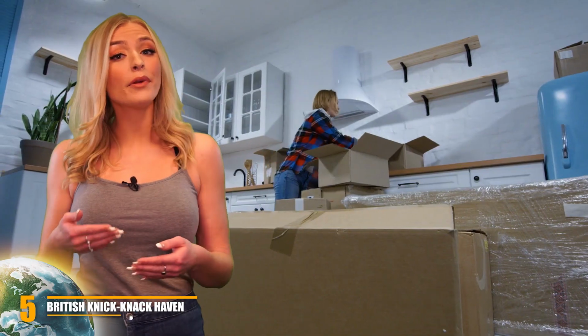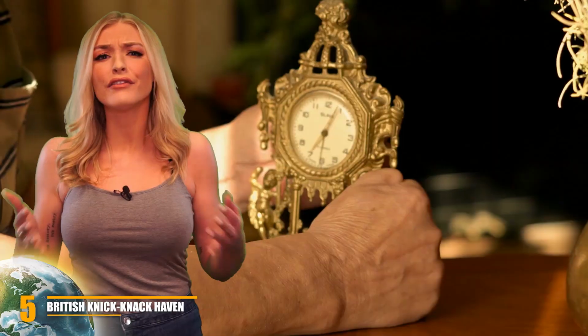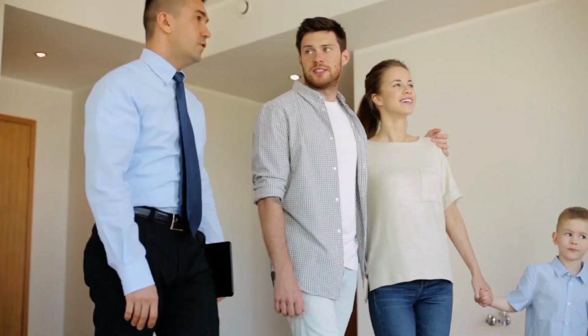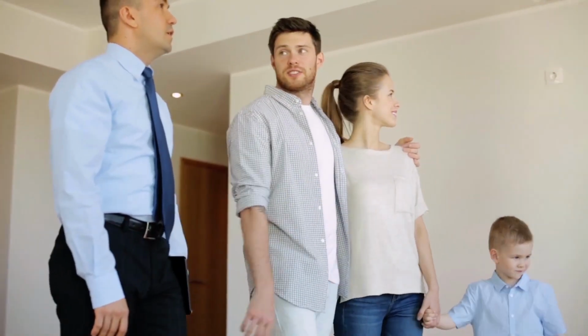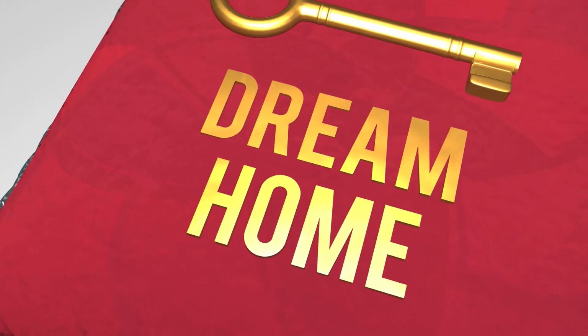Once inside, the proper British home takes on a life of its own. Resembling an antique market, every room is filled from floor to ceiling with knickknacks, artwork, and other trinkets. Buyers seem unable to see past all the clutter, but if you happen to be a fan of frilly things, you may have found your next dream home.